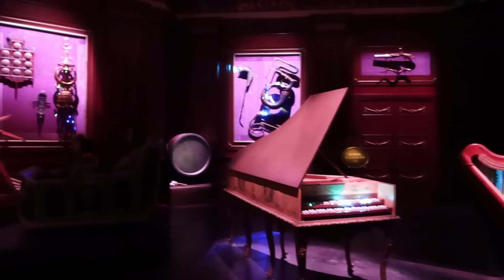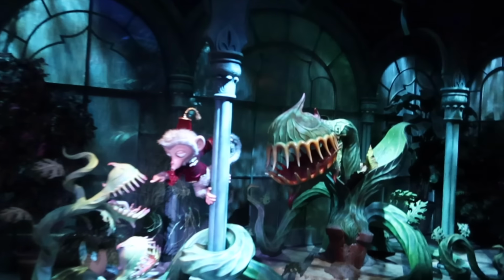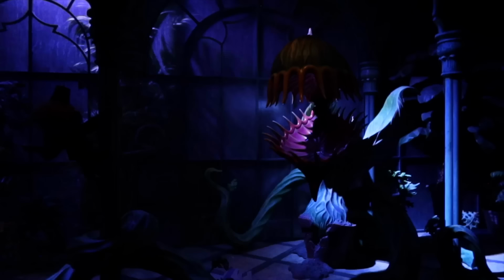That was amazing. I don't think that did justice on camera. That was so cool. So we did Mystic Manor for a second time. It was so good in there. We saw so much more stuff this time. And the attention to detail is incredible. I would put that in one of my top 10 rides, I think. Really good. Really clever.